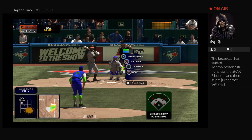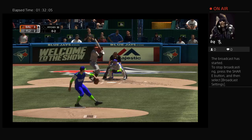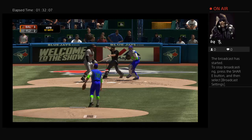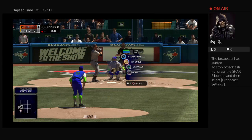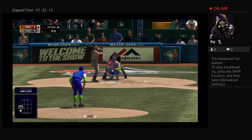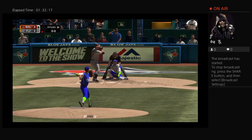Right over the top with that curveball, and it's 0-2. Looks to me like he's trying to make adjustments pitch to pitch up there at the plate, but he's looked completely thrown off so far. Late on the first one, way out front on the second. So he notched the backwards K on that one. Jonathan Villar is retired to kick off the inning.